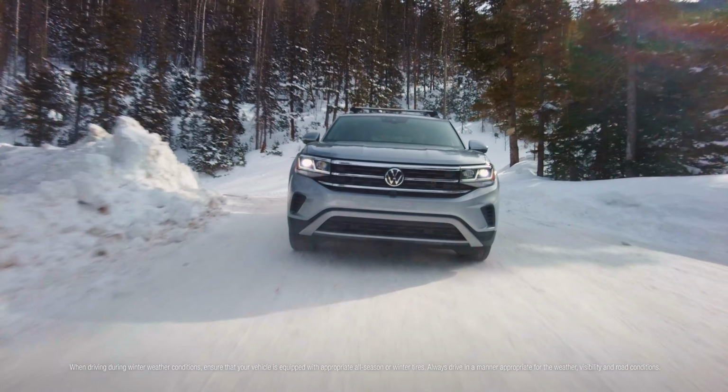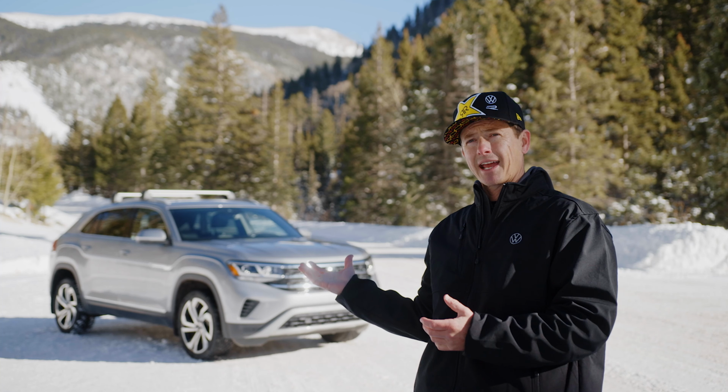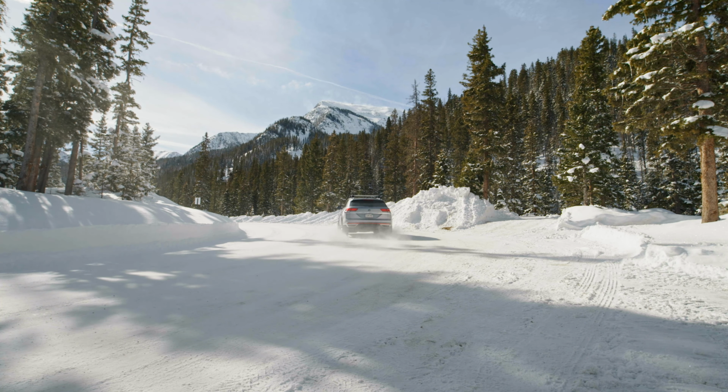One of the most important parts about driving in the winter is to not panic. If you can remain calm, understand the techniques needed to navigate ice and snow, understand the capabilities of your car and can remain within those limits, and also respect the conditions that you're driving on, you can get from A to B with confidence.